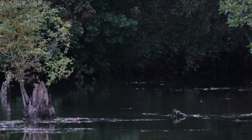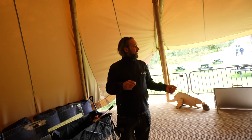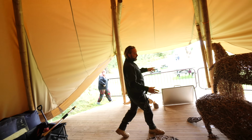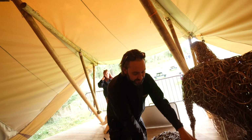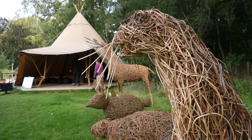So later on in the video, once it gets a little darker, we'll be trying our luck at seeing them in action ourselves. So stick around to see grown men getting very excited about beavers. But before that, let's catch up with Duncan, another of Trentham's wildlife rangers, because he's got a teepee and some rather large willow animals to show me.